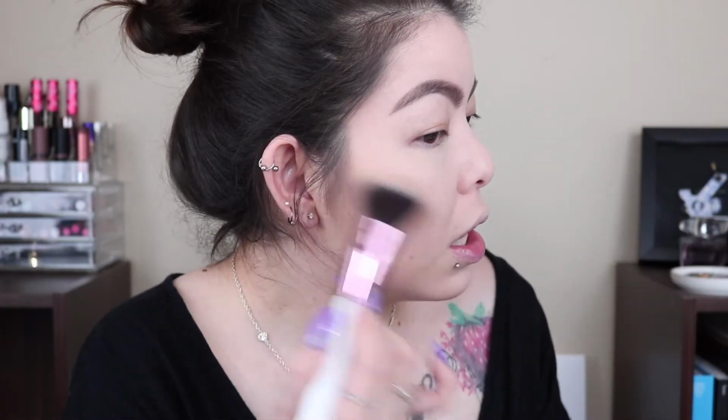I'm just going to push once and it looks like it's coated. And we're gonna start contouring. This is definitely more of a bronzy color for me than it is a contour color.